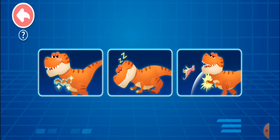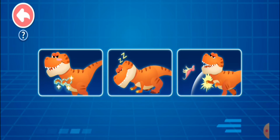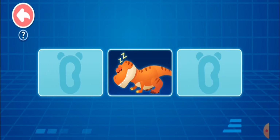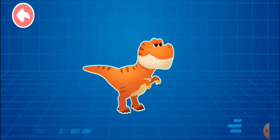The arms of the Tyrannosaurus Rex are so small. What can they be used for? Looks good. To support the body. To attack. That's not right. That's right! When the Tyrannosaurus Rex wakes up, it will use its arms to support its body to get up.